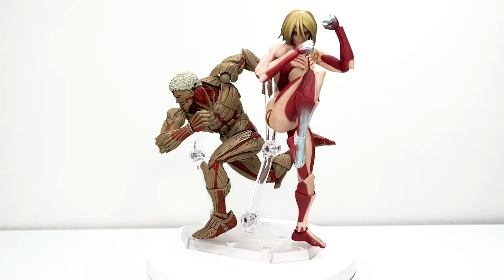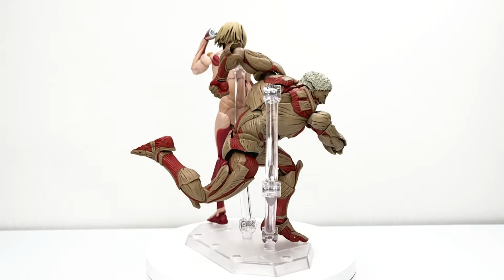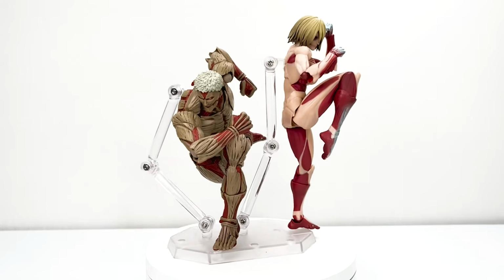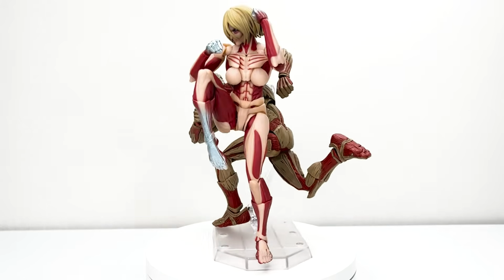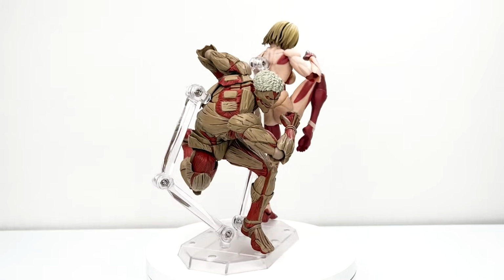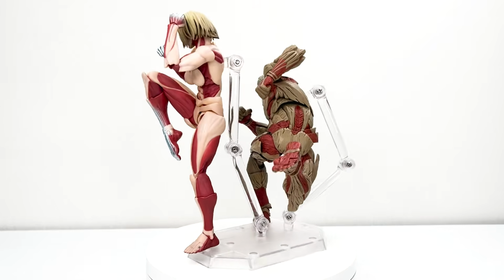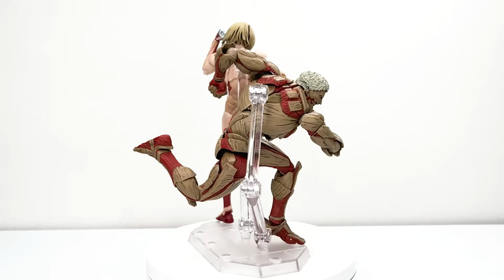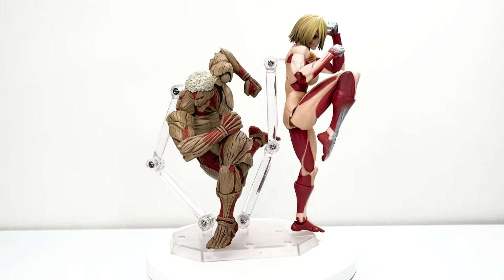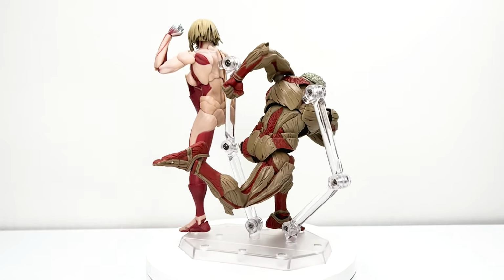And there we have it, guys. These figures are amazing. They are freaking peak. Attack on Titan is peak, and the figures are peak. It's just, it's destiny, man. I love these figures. I think the Armored Titan is my favorite in the line so far, just because I love the character in the show, and I'm happy to have this version of the character in figure form. I mean, this is the only version, really, of him, but holy shit, it's so good, man.